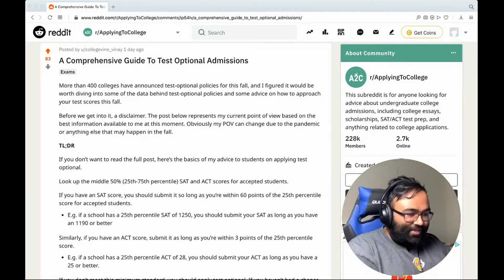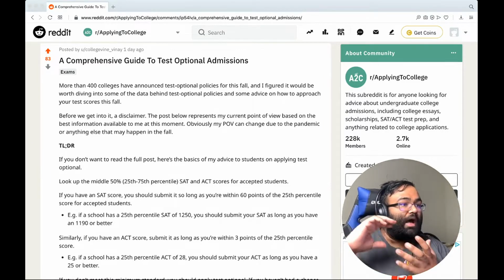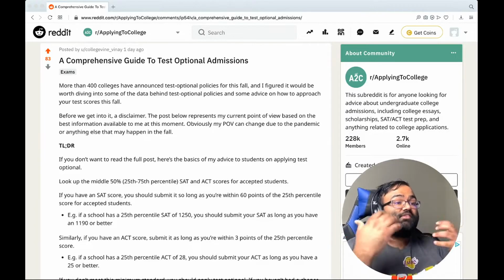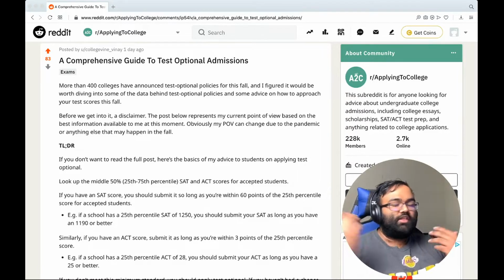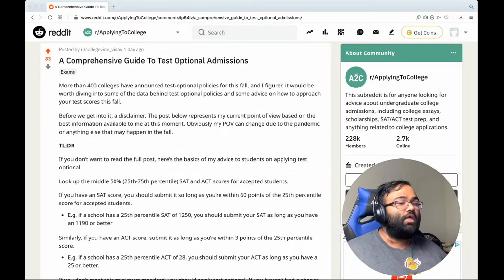Right. And now, as I wrote here in this post, I do want to give a disclaimer, which is that obviously what I'm sharing with you right now is my current point of view based on the best information available to me at this moment. So my advice or my strategy or my perspective is going to change if things continue to change with testing in the rest of this fall as the pandemic continues in America. So obviously, you just want to take it with a grain of salt that this may change and my advice may change over time.